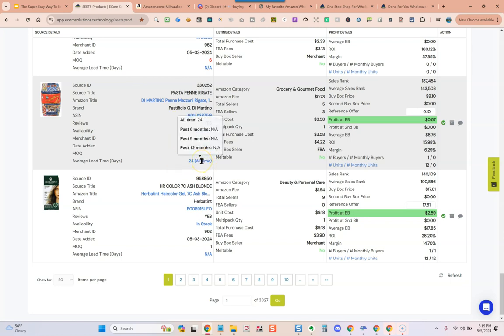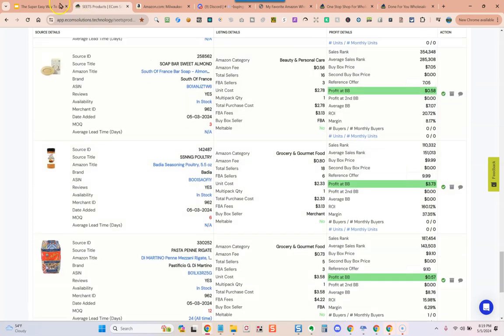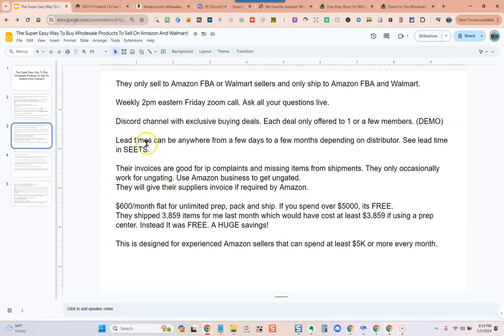But if you click on this, yeah, this is not a good example because you can see the 6, 9, and 12 months don't have any lead time. So that probably wouldn't be a good one. All right. Anyway, I'm not going to go through, spend a lot of time on that.